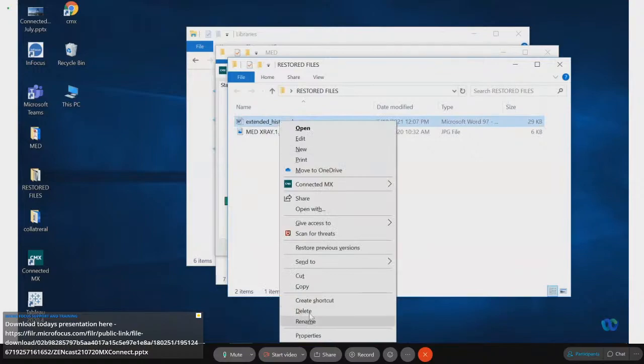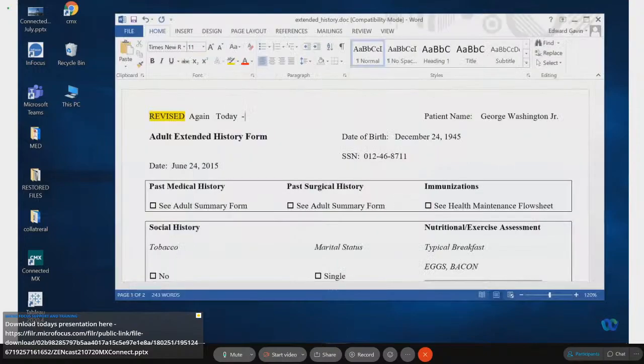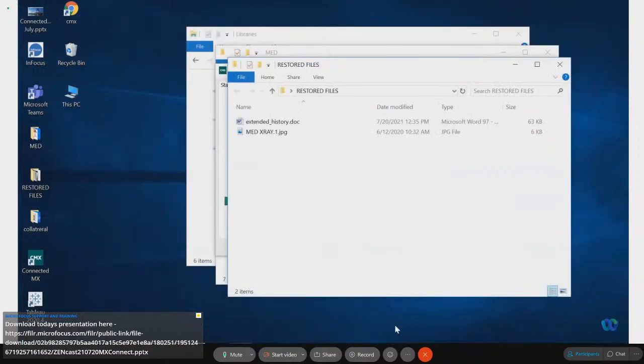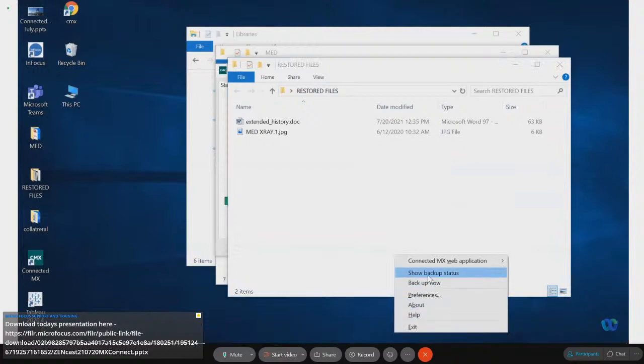Just one last thing here. Edit this file. So that just shows what's in queue and what's been processed. Okay. So I just modified this particular file. I'll close it. And if I now go back, show my backup stat, this.